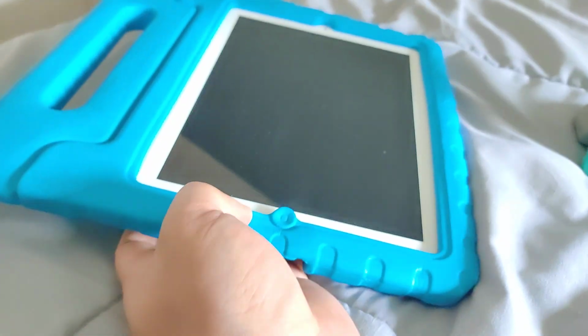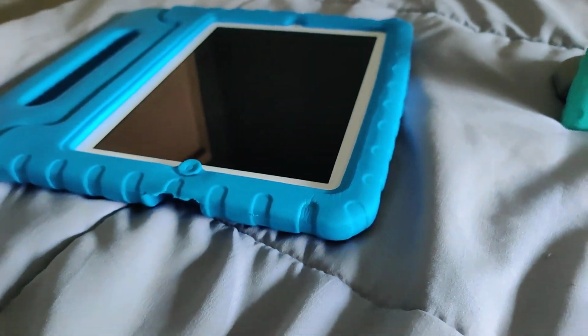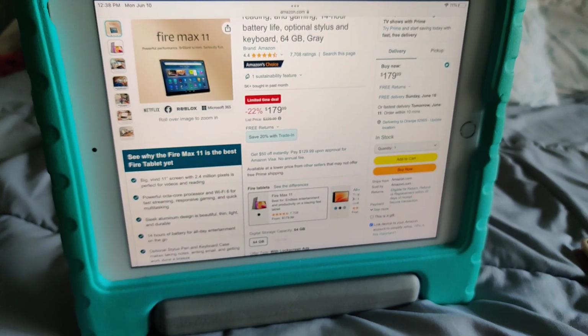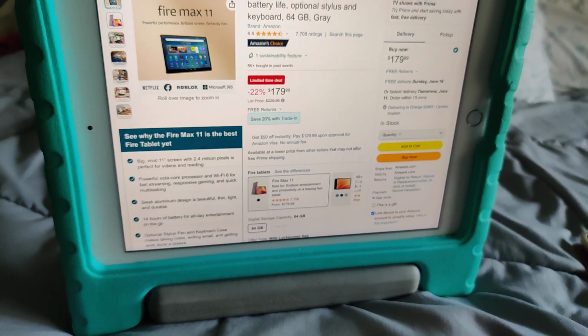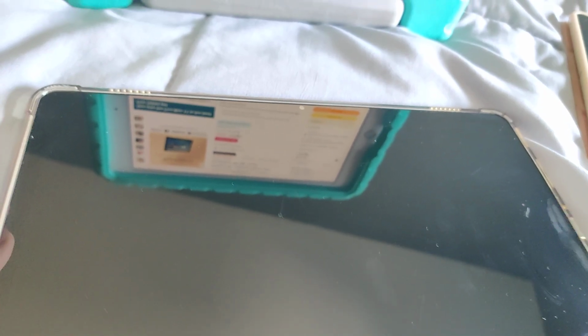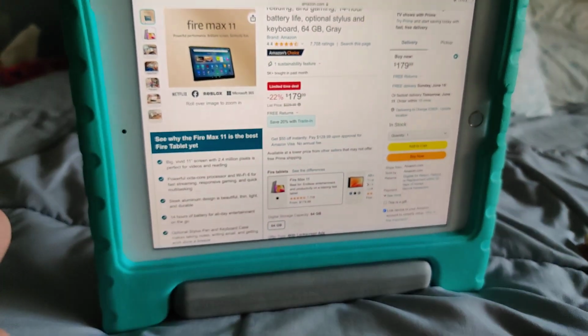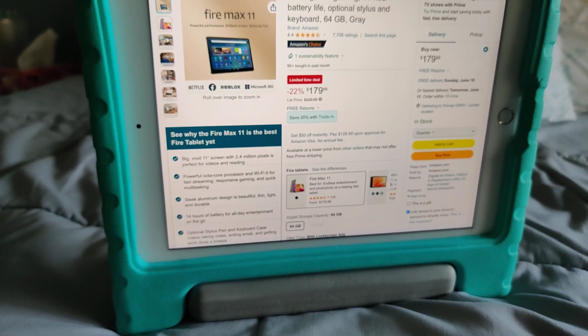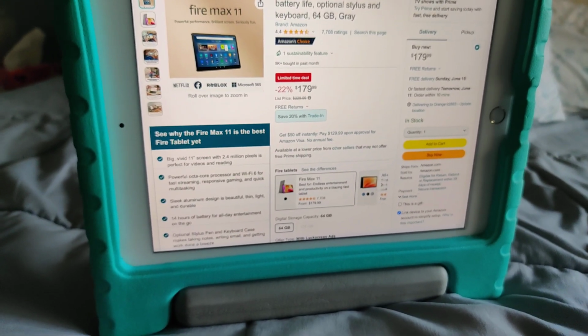Whereas with an old iPad, the screens are pretty scratch resistant. I don't know about crack resistant, but they're scratch resistant. And so my recommendation as a regular user is I got this for around $100 with trade-in. And that's how much I would pay, just around $100. I don't feel like this tablet is worth more than $100. And so that's my perspective, and I'm going to live with it.